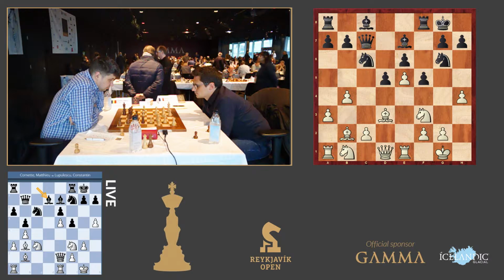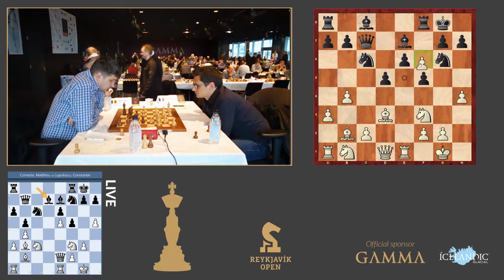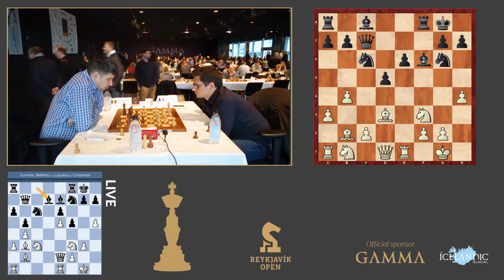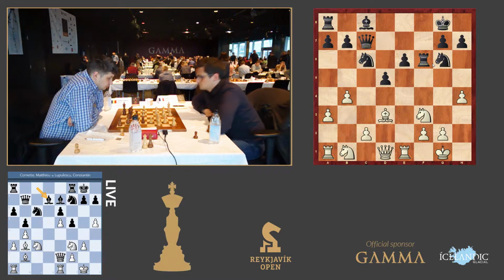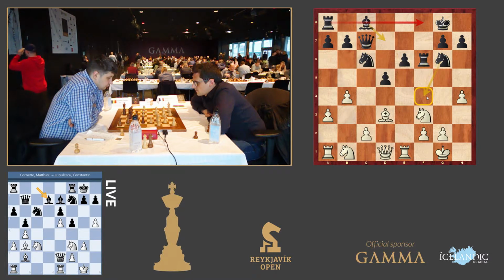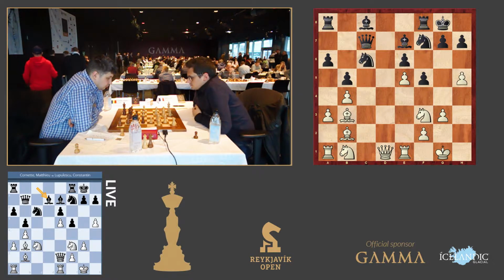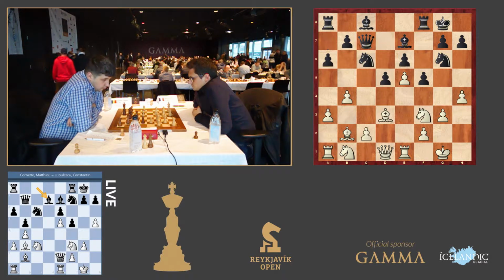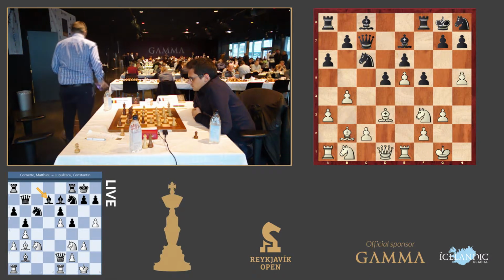And white didn't take. Why not? If he takes, maybe it's black who's getting a lot of play. We might have to trade off this bishop, and I think black's play is quite easy. Bishop d7, bring the other rook. Yet another game where a knight comes into f4 as well. Interesting. So instead, he played g3, and oops, I went ahead a little bit. G3, a6, h5 finally, kicking the knight, but it goes to h8.